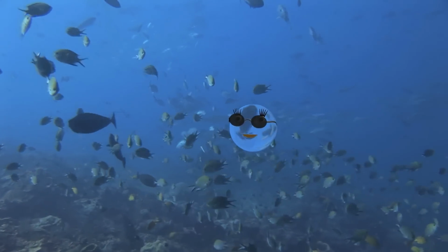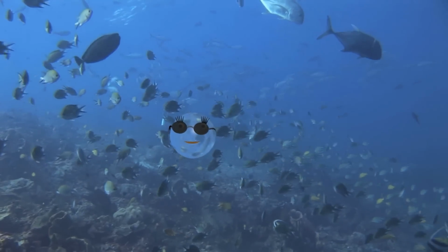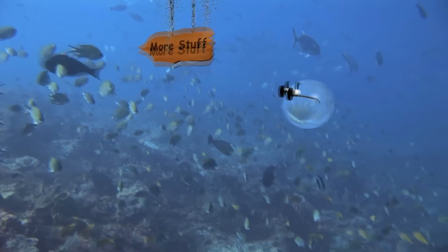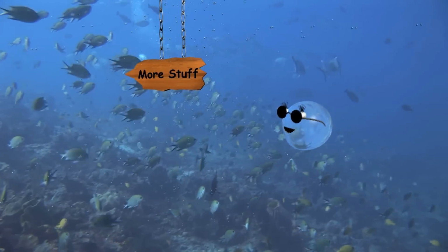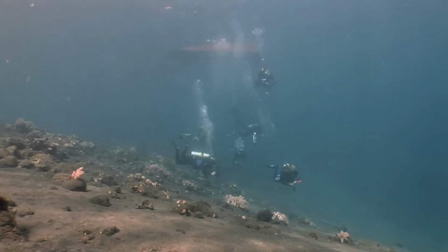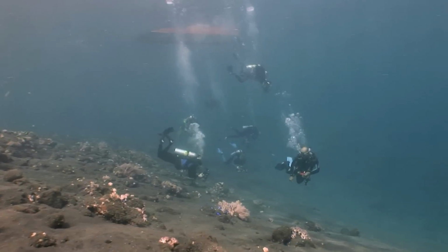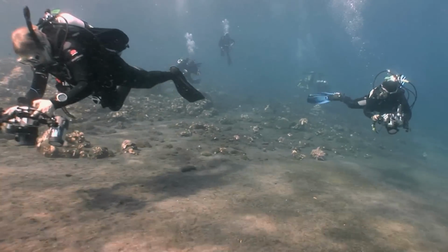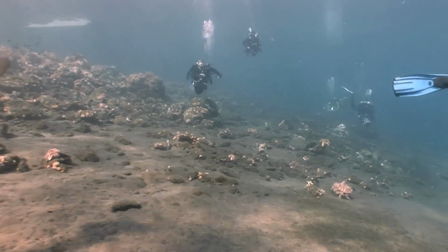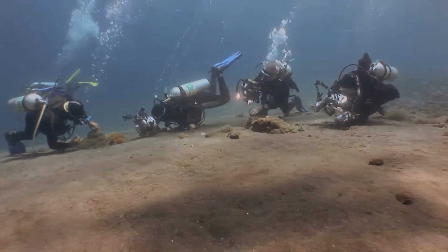That was absolutely fascinating. I didn't even know the word cephalopod before this trip. I can't wait to see more stuff. Look, there are the divers. I'm glad I can breathe underwater without those bulky tanks and regulators. It seems that everyone has a camera. I wonder what they are looking at.